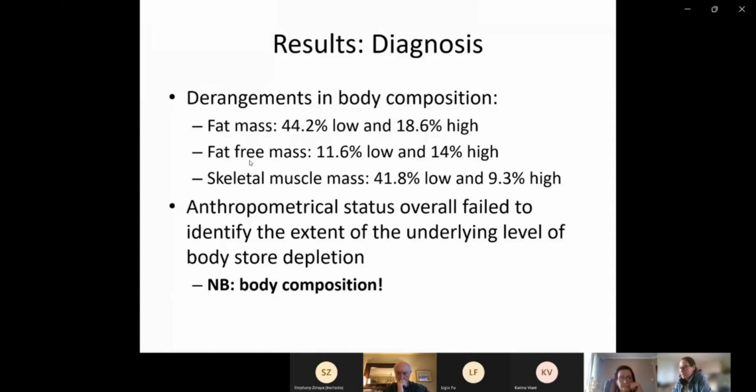And if we look specifically at the skeletal muscle mass, we can also see there's about 19 patients that were classified with a low skeletal muscle mass before the chemotherapy was even initiated, at diagnosis.